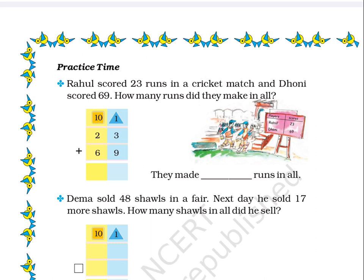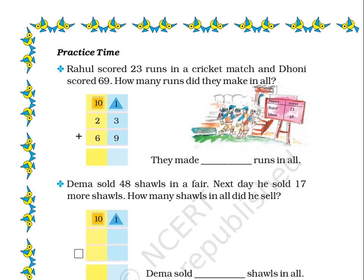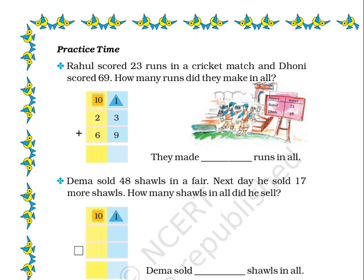The picture shows a table of yellow and blue columns on the left side. Row 1. Column 1, number 2. Column 2, number 3 is written. Row 2. Column 1, number 6 is written. Column 2, number 9 is written. And there is a plus sign in front of 6. Row 3 has empty spaces provided in both columns for writing answers. At the right side, there is a picture of a stadium with a scoreboard showing the runs scored and 2 players on the pitch. Below this picture is written, they made dash runs in all.